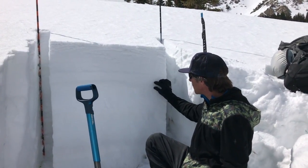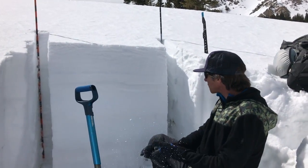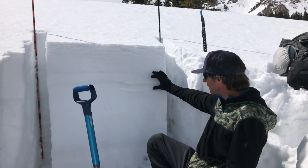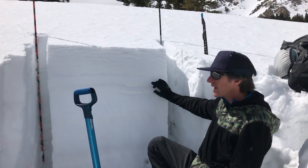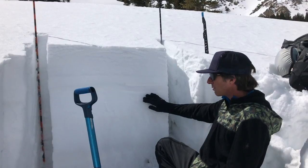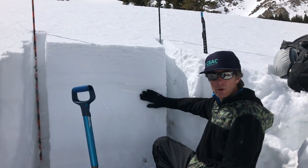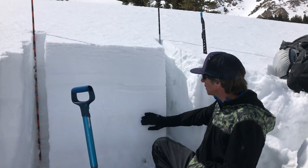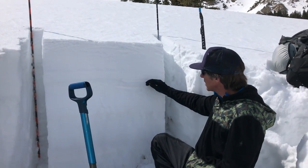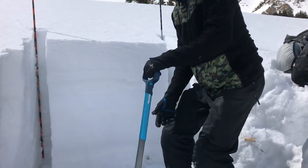Here you can see the rain did in fact leave a thin crust right here. It probably melted a bit of the old snow surface down into this thin crust, but it did not drain below that. And now we still have quite a lot of old faceted snow hiding underneath with a nice stout crust with a decent slab on top. Let's see what happens in an ECT.